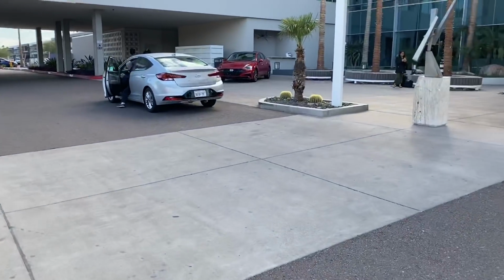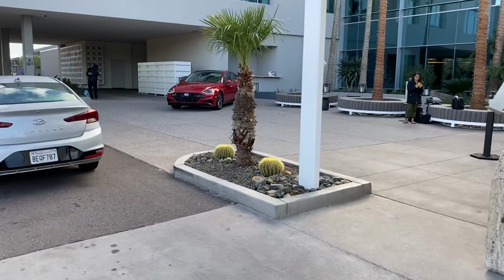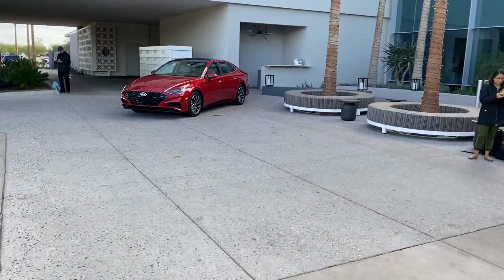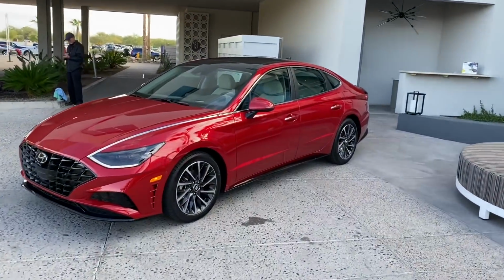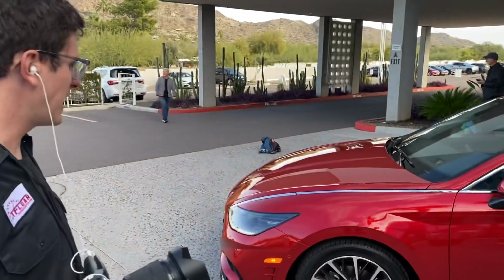It's up here. We were able to snag this red one because, of course, if you're going to do something on video, you should do it red because it's much better looking, especially on videos. This will be the car that we'll be reviewing. I'm really excited to drive it. What do you think of those wheels? I think they're really cool.